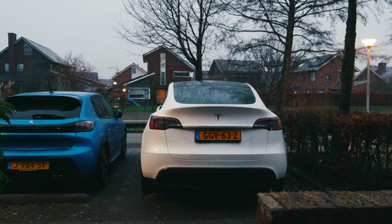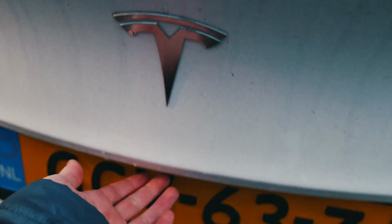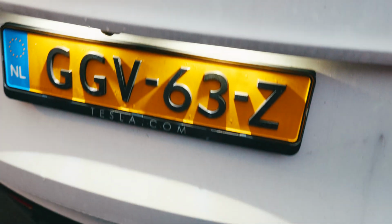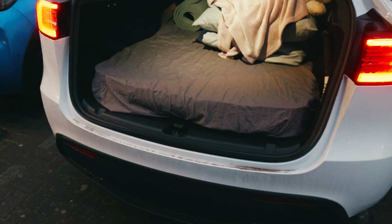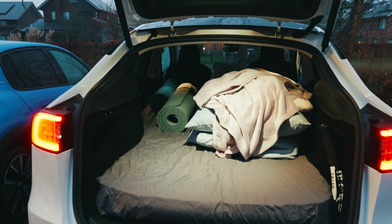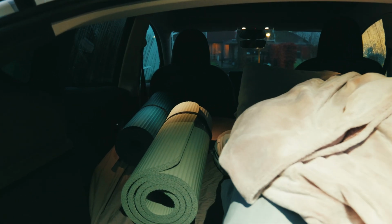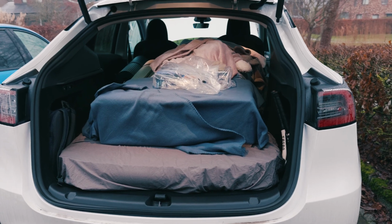Packing a Model Y is incredibly easy because it has so much space around the car. However, this time it was a little bit more complicated because we decided to set up a car mattress which takes up most of the trunk and back seat space. But we wanted to have flexibility for possible camping on this road trip. We already did this before and we liked it.